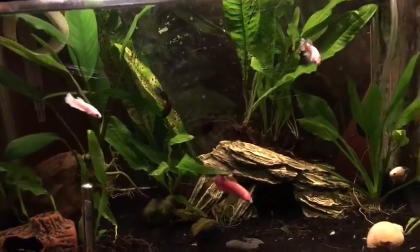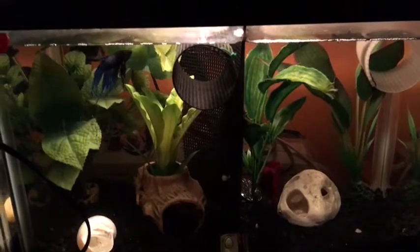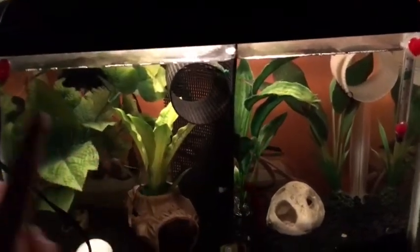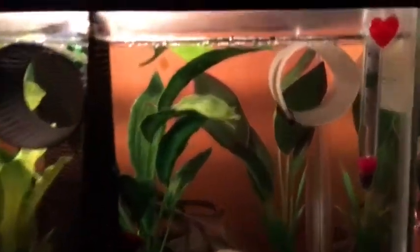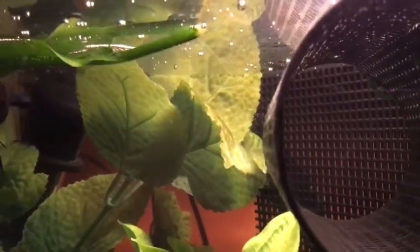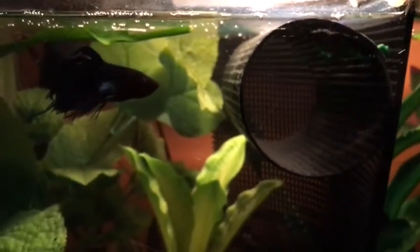So let's move on to Turquoise. As you can see, the big update is that I divided it and put my brother's betta on one side and Turquoise on the other side. And they are actually doing really great. Charlotte, which is his name, made like 30 bubble nests. There's one under this leaf, and then there's one back there, and then he's just going crazy with the bubbles. And then here's Turquoise, and he's starting one, as you can see, over there, and then under that leaf a little bit. But they are doing fantabulous.